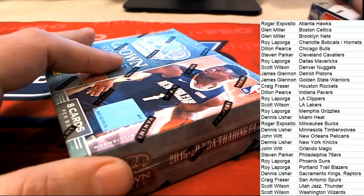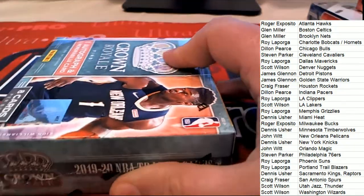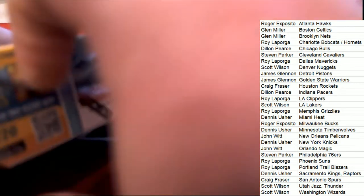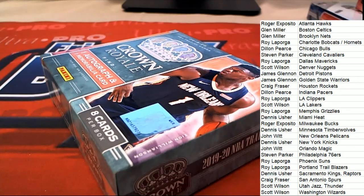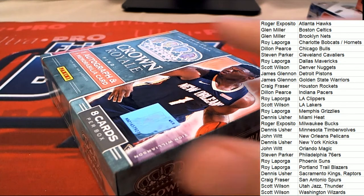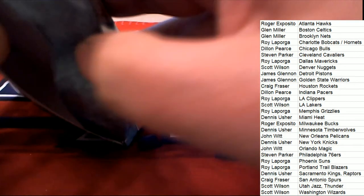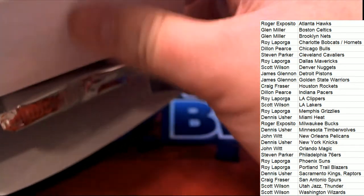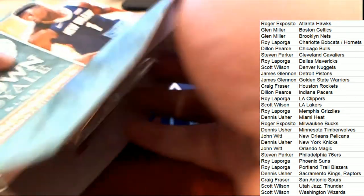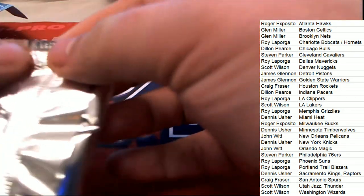What's it going to be in some Crown Royal Basketball? Nobody's trading. Everybody's just looking for a big hit, so let's get to it. Everybody's just looking for treasure. Let's find some treasure in this Crown Royal box break.